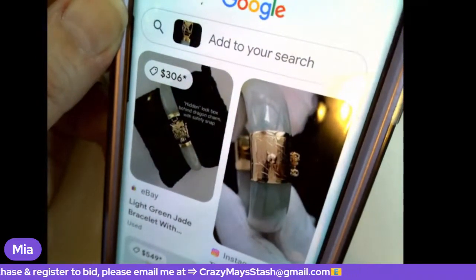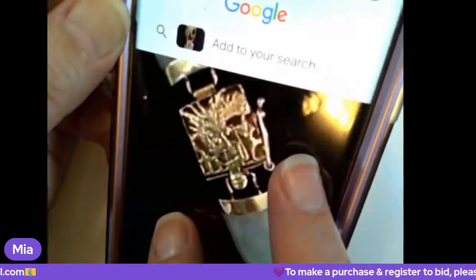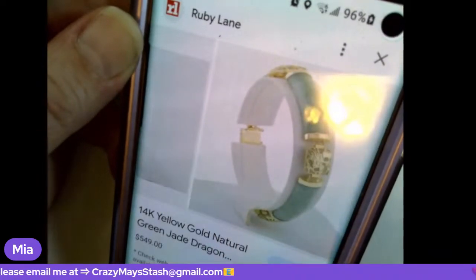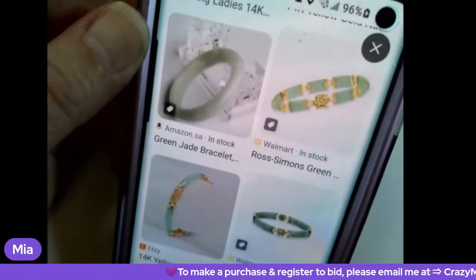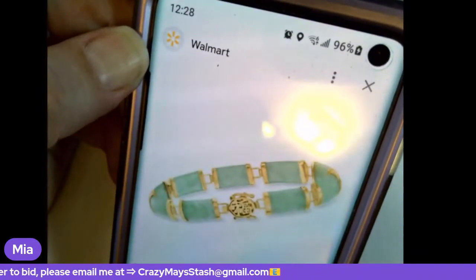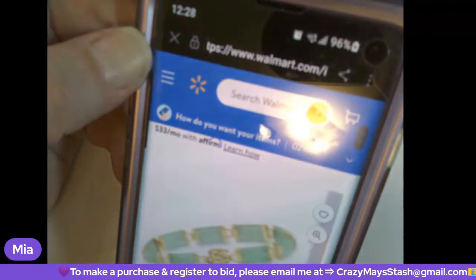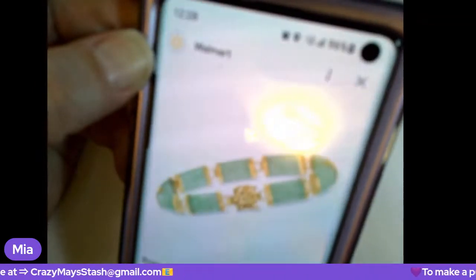So, light green jade bracelet with, okay. See, that one has little dragons. Ruby Lane, yeah, that one has little dragons. Well, that one's Ross-Simons. Is that the Ross-Simons logo or whatever? I don't know.